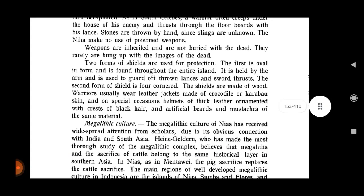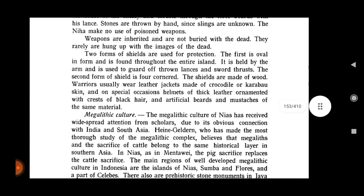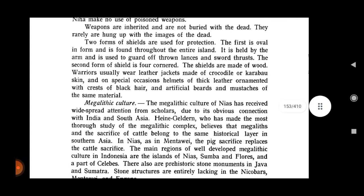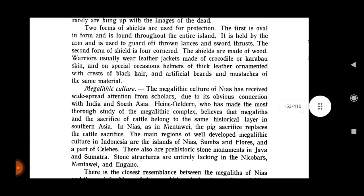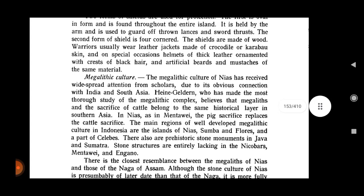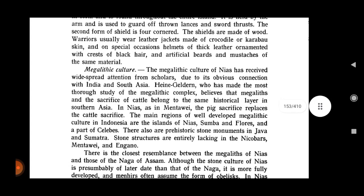2 forms of shields are used for protection. The first is oval in form and found throughout the entire land. It is held by the arm and is used to guard off thrown lances and sword thrusts. The second form of shield is four-cornered. The shields are made of wood.